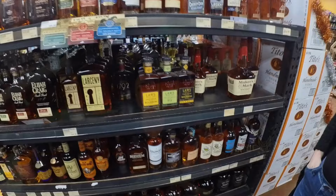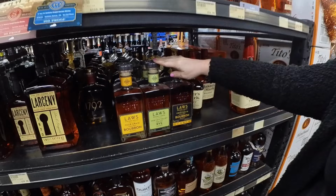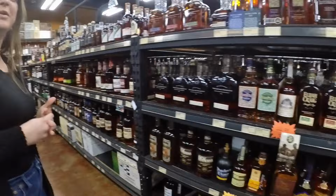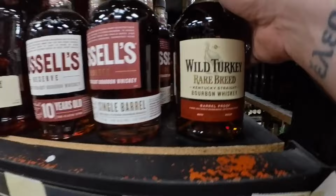I've seen this label before. Old Granddad 114, common go-to. Yeah, that is a common go-to. Short barrel, this one's mine.